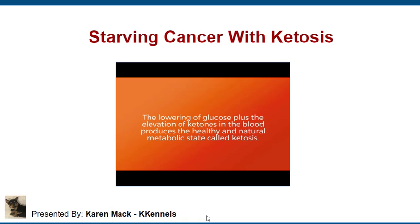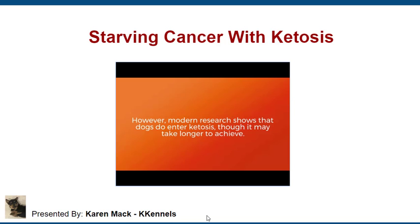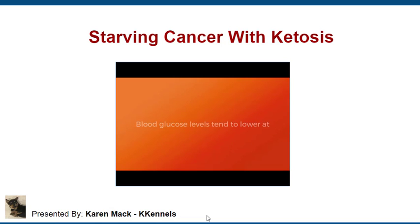The lowering of glucose plus the elevation of ketones in the blood produces the healthy and natural metabolic state called ketosis. It was once believed that dogs could not achieve ketosis. However, modern research shows that dogs do enter ketosis, though it may take longer to achieve. Blood glucose levels tend to lower at the same rate as humans on the diet.